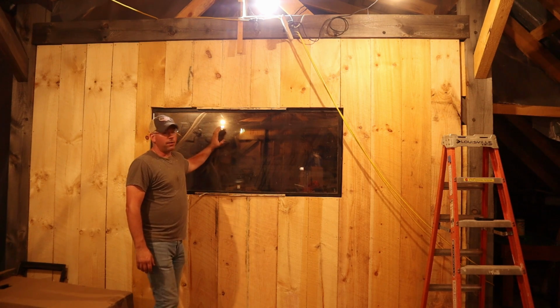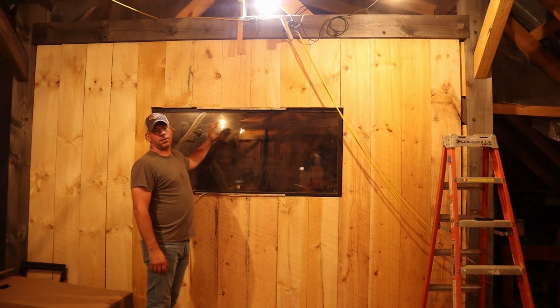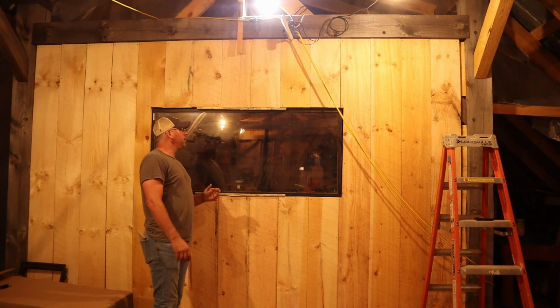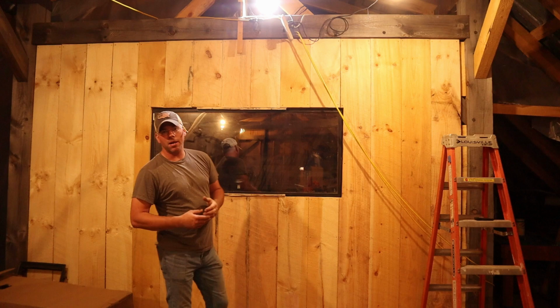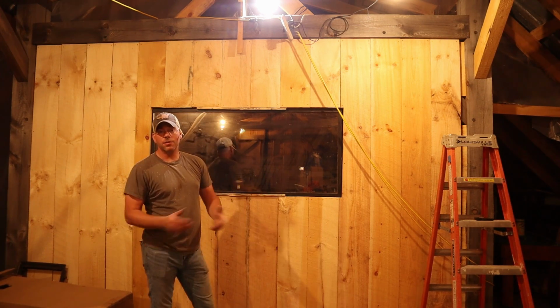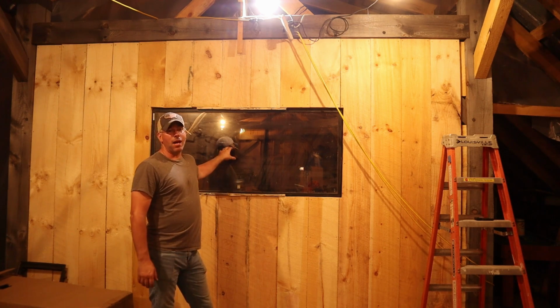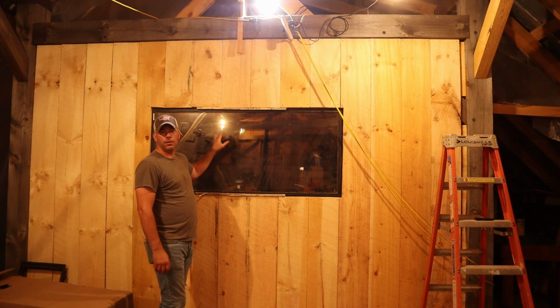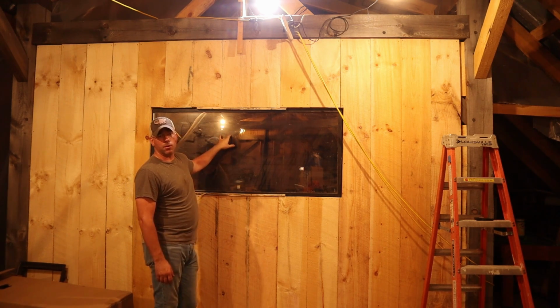So this guy right here, these are some of the best windows that you're ever going to find, and a lot of times you can get them for free. And I'm not talking windows you're going to want to put in your house. I'm talking for a hunting camp, miniature greenhouse, something like that. These are phenomenal. So these are double pane insulated freezer doors.